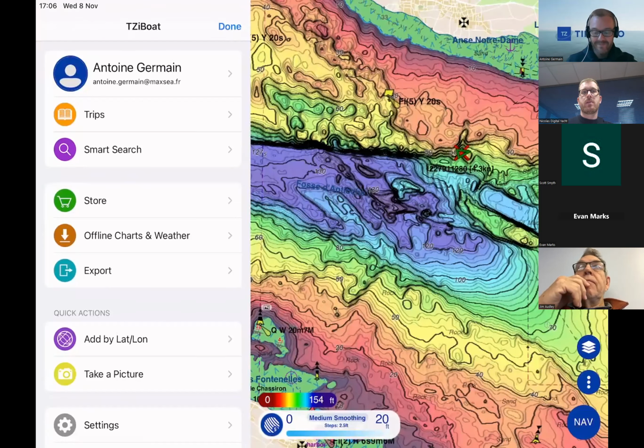No problem. And I got to say, the bathymetric charts that you guys came out with are incredible. I'm on Long Island, New York, and it's amazing. Absolutely amazing. Great job with that. Thank you so much.